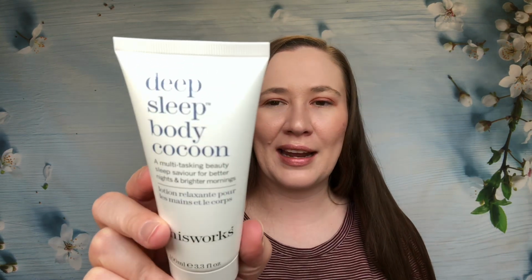Then this is the next thing I got. This is from This Works, Deep Sleep Body Cocoon, a multitasking beauty sleep savior for better nights and brighter mornings. And I guess it doesn't really tell you where to put it. Let me look it up really fast. It's a cream. It doesn't tell you if it goes on your face or if it goes on your body or your hands or your feet or what. It retails for $40. That's ridiculous for 3 ounces.